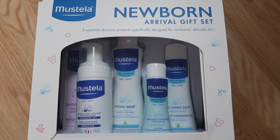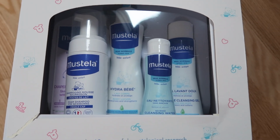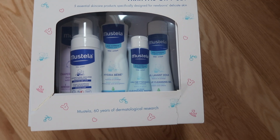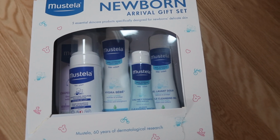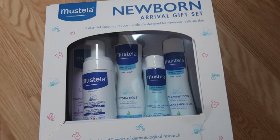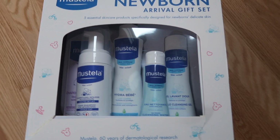And then I have the Mustela newborn arrival gift set. I bought this because it has everything, the shampoo, the lotion, everything. It's for accident, it did not come like that. If you watch Tiffany Beeston, she is very into natural and organic everything, especially when it comes to putting stuff on her kid's skin. She gave me a bunch of ideas, so I'm going to be purchasing some stuff that she showed, but this is what I used on my first and second.